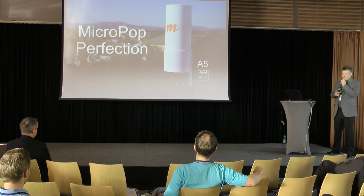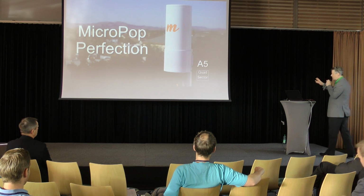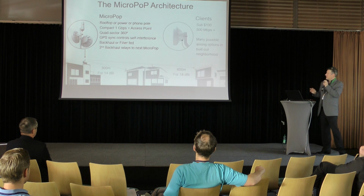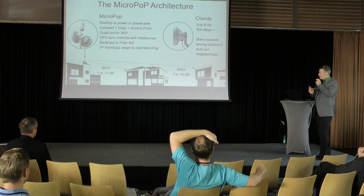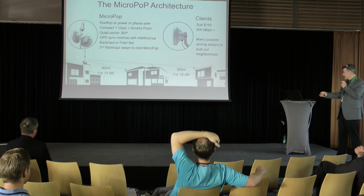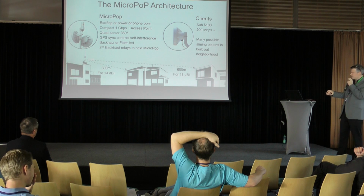So what I wanted to concentrate on today, because I only have a few minutes, is our micropop, because it's a different architecture to what you've been used to in terms of the rural. And the A5 is the product that we're using here. So typically, as I said, the A5 is for around about a kilometre radius. Can be less, can be a little bit more, but it's around about a kilometre. And typically we want to mount that unit at approximately the same height as the client devices. So on the building here. So it could be a 3-storey building, whereas actually we're feeding a 2-storey building, but approximately the same height.